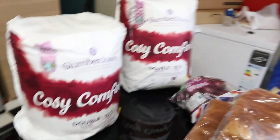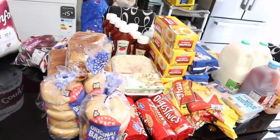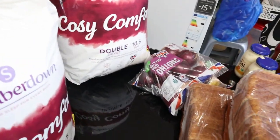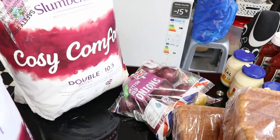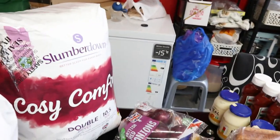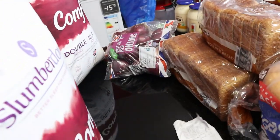Okay guys, so let's move on to the food now. So this is the food. I didn't buy a lot of food, okay guys, but this is the food. So I got some red onion. I got my receipt from Aldi here. Let me show you my receipt. Sometimes it's quite difficult for the camera to pick it up. There you go. So everything in this haul actually cost me £88.65.